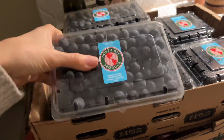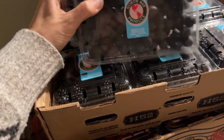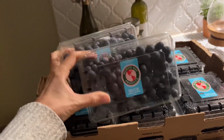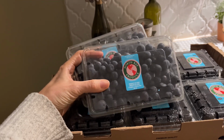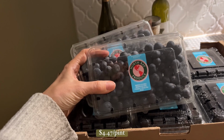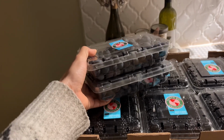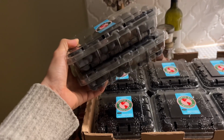So these, I think, were just $2 for a 1 pint package. I had these on my grocery order to pick up tomorrow, and they were $4 or $4.99 per pint. I'll have to look up the price and put it on the screen here. So I got twice as much for the same amount of money.